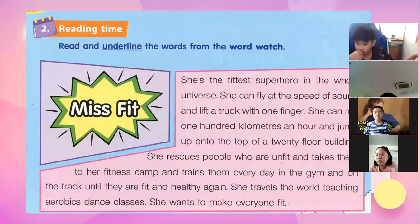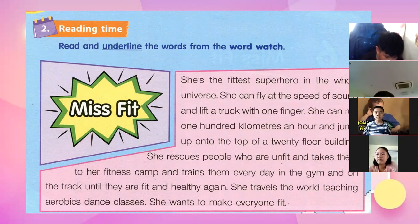Arthur, right, teacher? Arthur. None. Mangon. No reading last week. Okay, first start for Nan.